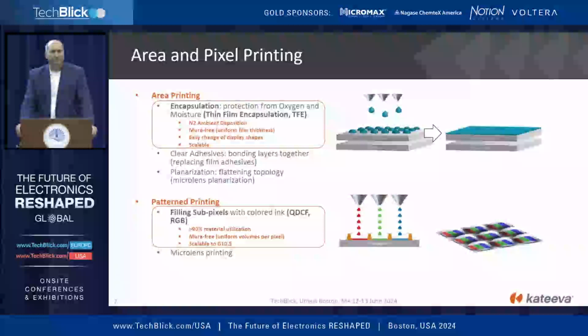And that uniformity is needed so that you don't see what's classified as Mura, or a rainbow effect on your phones. And on the pattern printing side, usually RGB OLED is the common display technology. QD is coming in. But there are other opportunities we list there, like micro lens printing. You can even think of island type TFE for stretchable wearables, things like that, which is also just another pattern printing technique.